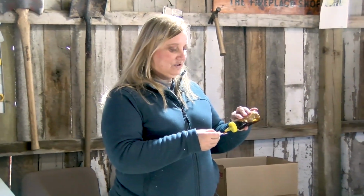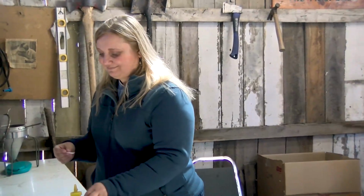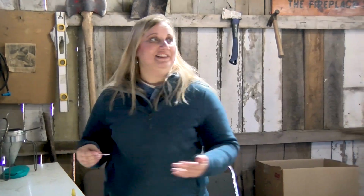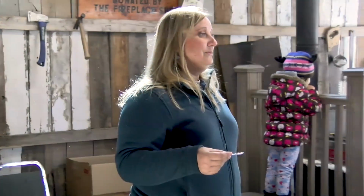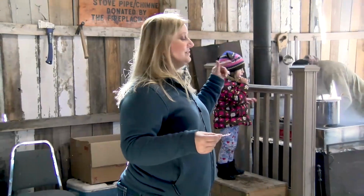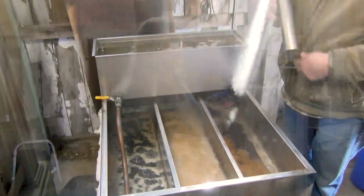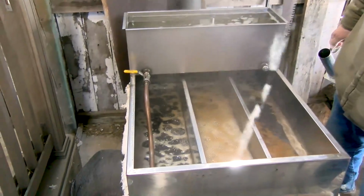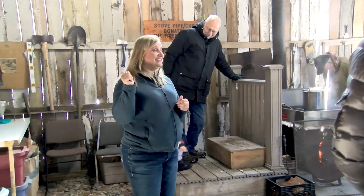There's salt in there, there's caramel color, there's maple flavoring, hexametaphosphate, calcium sulfate, all kinds of stuff that I don't know, maybe we should be eating, maybe we shouldn't. But when we are eating this maple syrup, it is just tree sap. There's nothing else added to it. So 100% natural, safe to eat. We'll give it a taste. We certainly will. Actually, it's tasting time right about now.